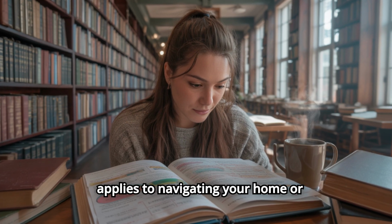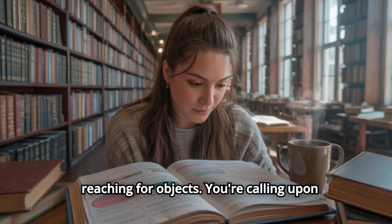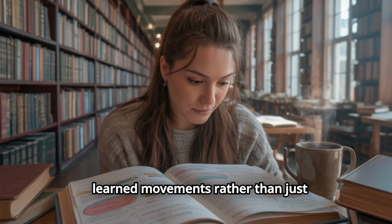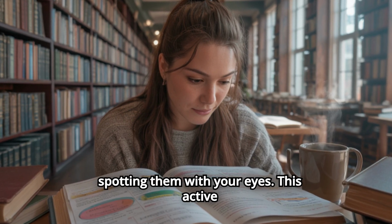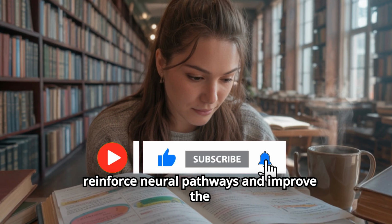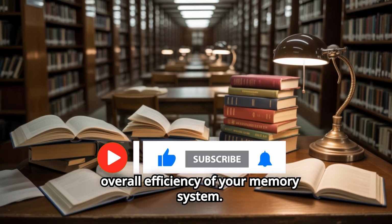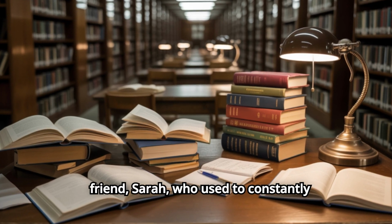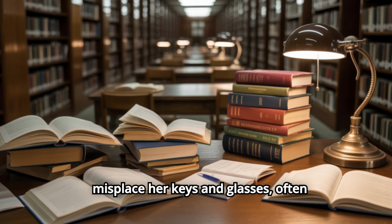The same applies to navigating your home or reaching for objects. You're calling upon the memory of their location and your learned movements rather than just spotting them with your eyes. This active retrieval process is a powerful way to reinforce neural pathways and improve the overall efficiency of your memory system.